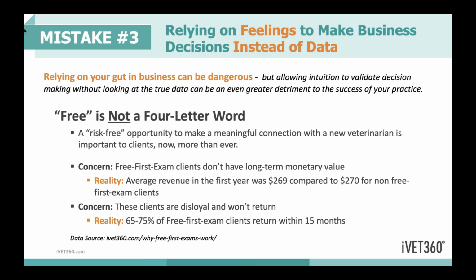So a risk-free opportunity to make that meaningful connection with a new veterinarian is important to clients now more than ever. Post COVID-19, this is important for folks to have that opportunity, no strings attached, to get in and find out if they're going to fall in love with the practice and fall in love with the veterinarian, right?